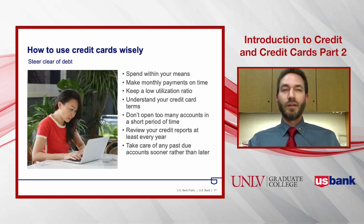Then, try to keep a low utilization ratio. Ideally, it's best to pay your credit card balance in full each month to avoid accruing interest. However, if that's not possible, at least try to keep your utilization ratio low. Your utilization ratio is the percent of your credit line currently in use. Using a high percentage of your available credit can make it harder to pay off debt. As a general rule, you want to keep your utilization ratio below 30% of your available credit.